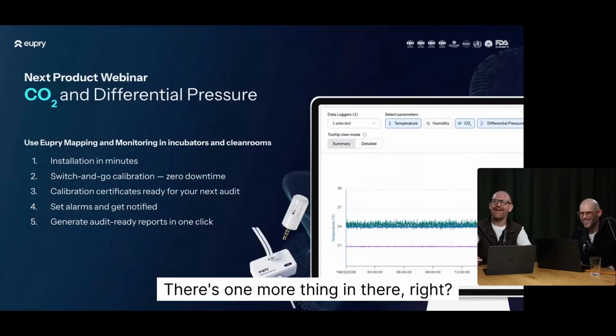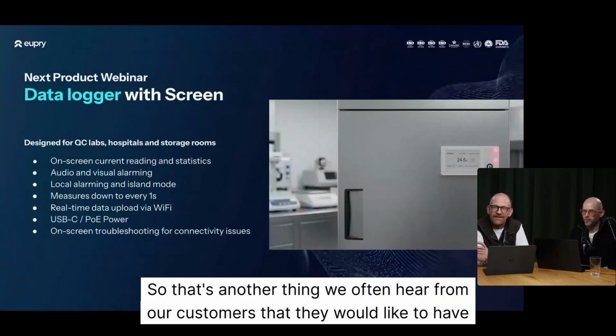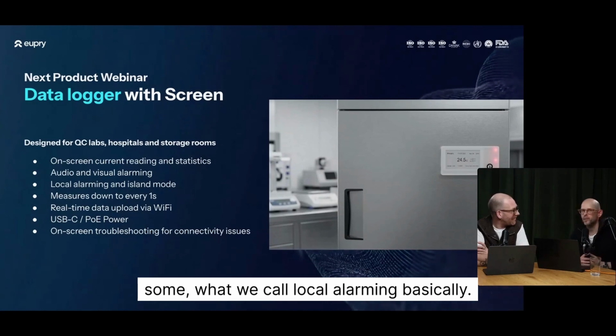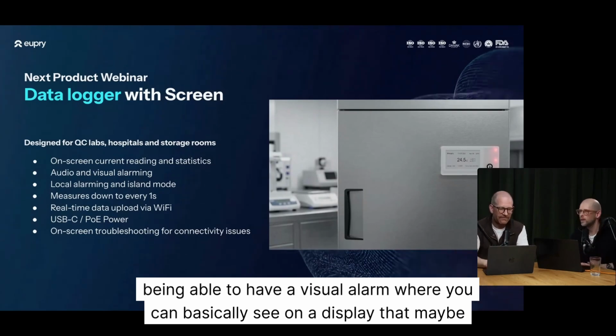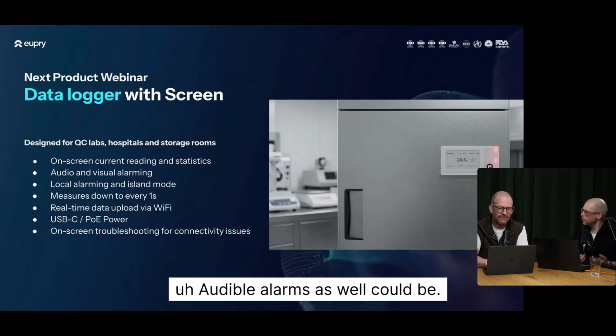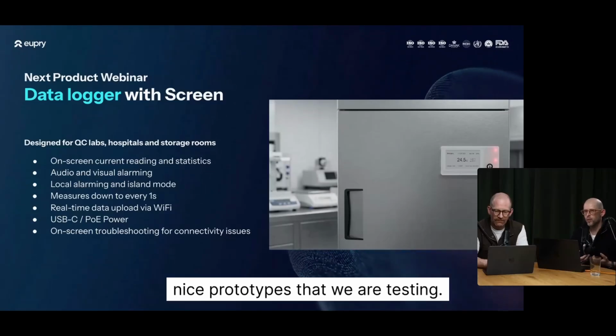Okay. There's one more thing in there, right? That's right. We're also working on a data logger with a screen. That's another thing we often hear from our customers, that they would like to have what we call local alarming, basically. Being able to have a visual alarm where you can see on a display that maybe your temperature is too high or too low. Audible alarms could be included as well. So this is something that we have been working really hard on, creating some very nice prototypes that we are testing.